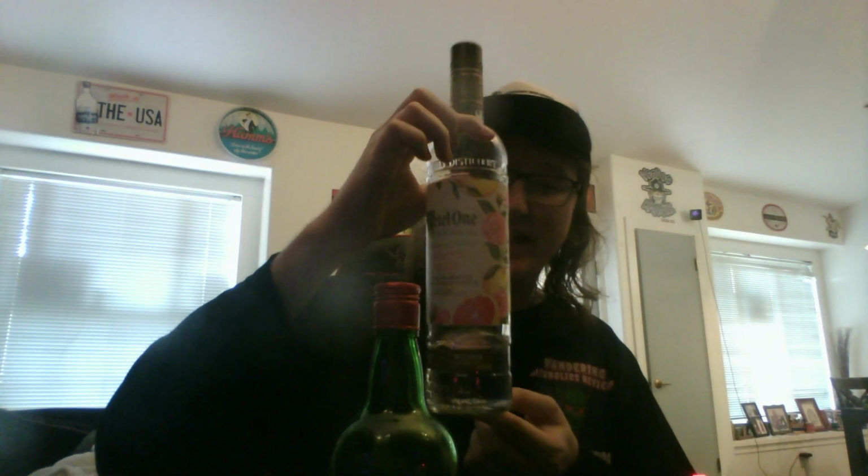A cool camera angle, so that way you guys can check out the bottles I got here in question, because today we're going to be doing a liquor comparison. But not just any sort of liquor comparison, folks. We've got ourselves some vodka, Ketel 1, Botanical, Grapefruit, and Rose, going up against some original Soju from Jinro.